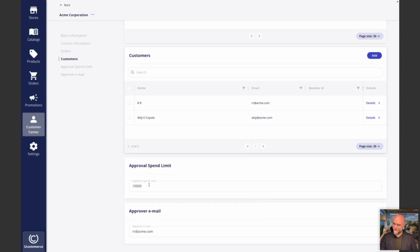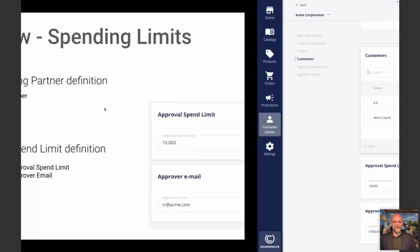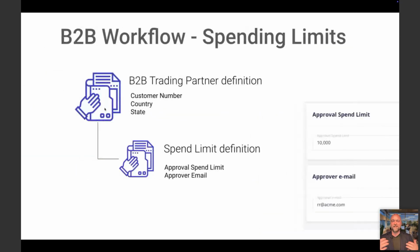It will work for something else that we will look at in a moment. And it will work for basically everything that's definition driven within Ucommerce. And these days, that is most things. Cool. Let's recap.